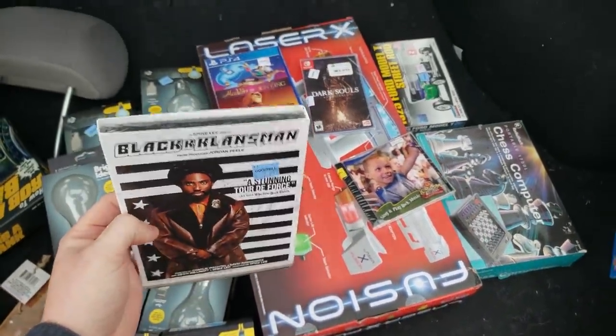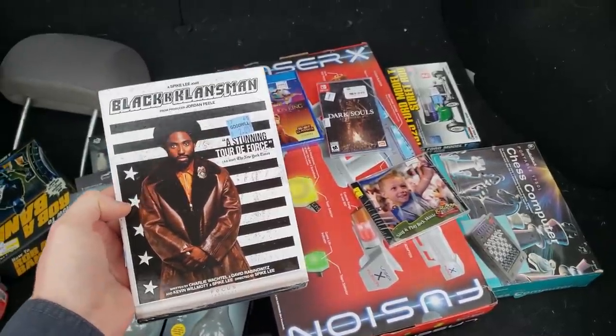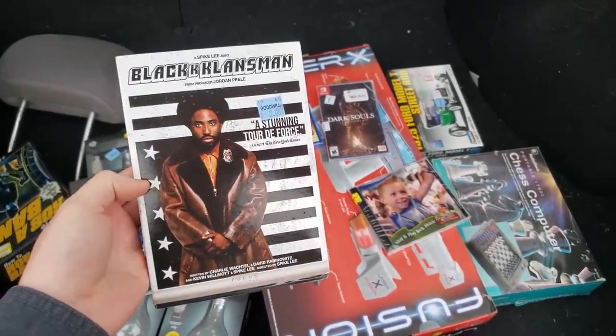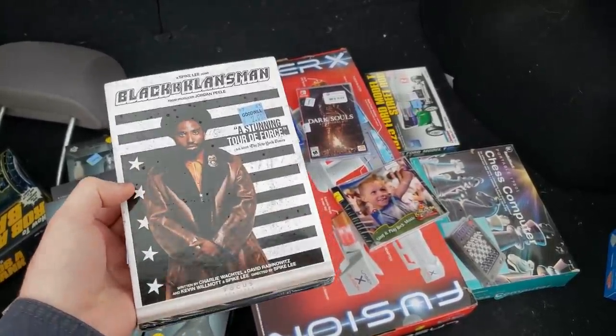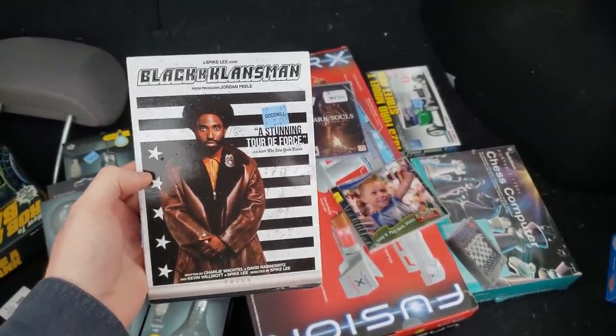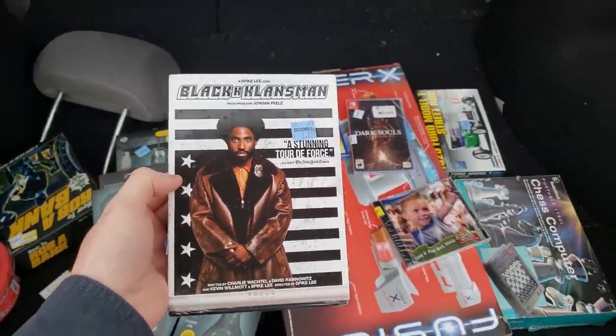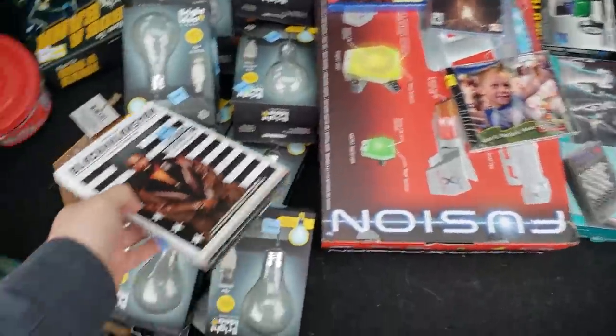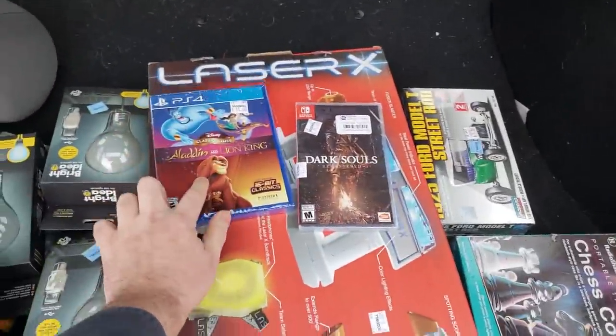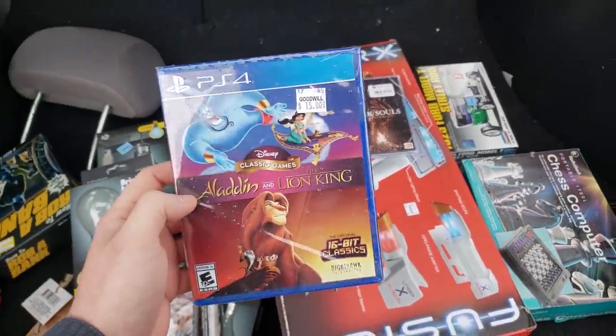This I'm going to sell over on eBay. It's a brand new DVD, Black Klansman. This $2 sells for about $12 to $15. So after shipping and everything, let's say I sell it for, let's just say $15, right? And after shipping and fees, I'll probably profit around $9 or so. So that's not bad.